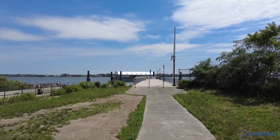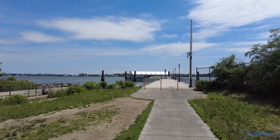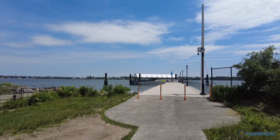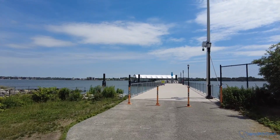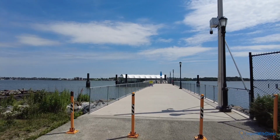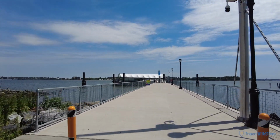All right, guys, so here we are at the Soundview Ferry. I got my ticket online. You can do it online on the website or on the ferry app, or you can do it here in person at the ticket booth. They have little ticket machines.